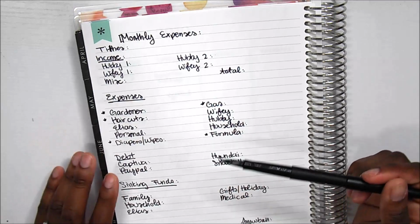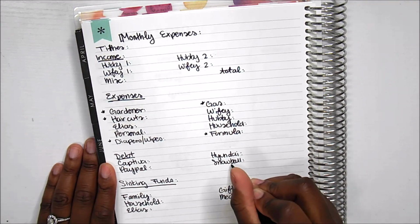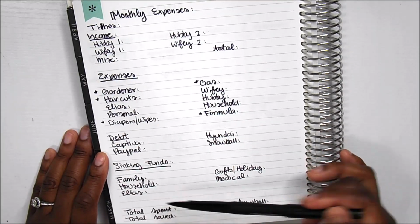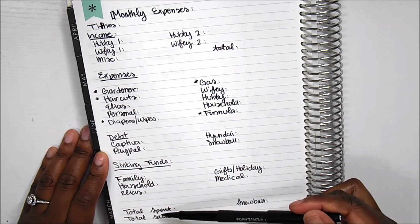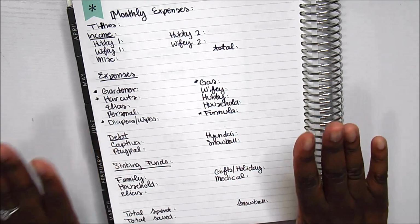So then the next category is our debt, so what we're paying towards our debt. And then I have a place for us to put anything extra that we have that's able to go to our snowball. Then we have our sinking funds, so family, household, Elias, gifts, holiday, and medical. And then we have a place for our totals. Our totals spent, what our snowball payments were, and then our totals saved. So that's our monthly expenses mapped out.